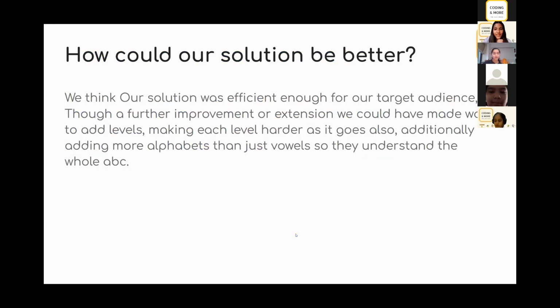Okay, thank you, team three. I'm afraid we're going to have to stop you all here. We've run out of time. But thank you so much. Over to our judges if you have any feedback for team 3.